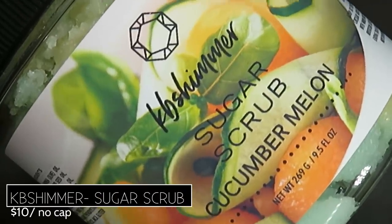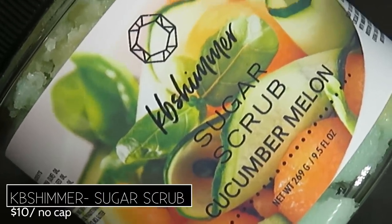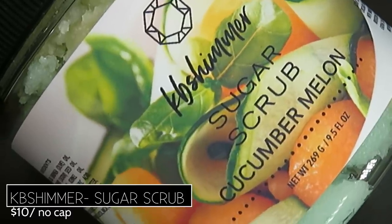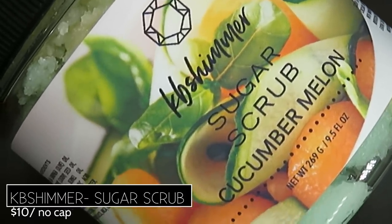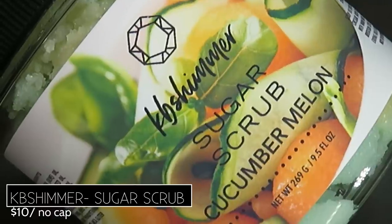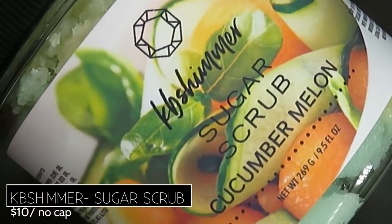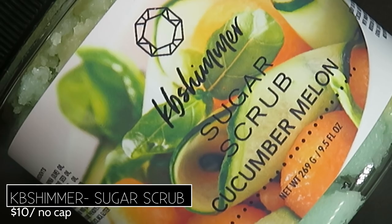KBShimmer is returning with their sugar scrub this month in the scent Cucumber Melon. This huge, almost 10-ounce tub is going to retail for $10 only, and there will not be a cap. This, of course, is inspired by the famous Bath & Body Works scent of the 90s, Cucumber Melon. Personally, I was a sun-ripened raspberry girl myself, but this does smell really delicious.